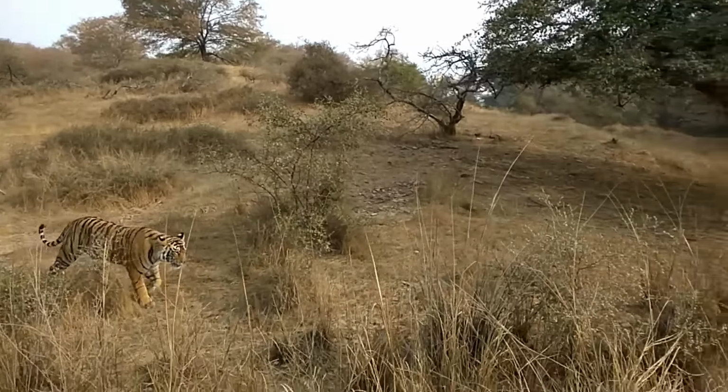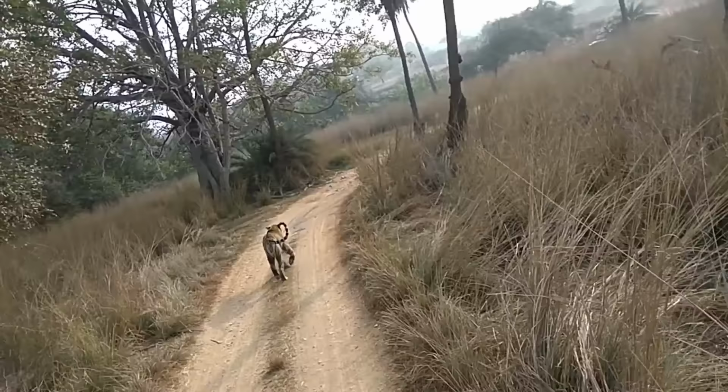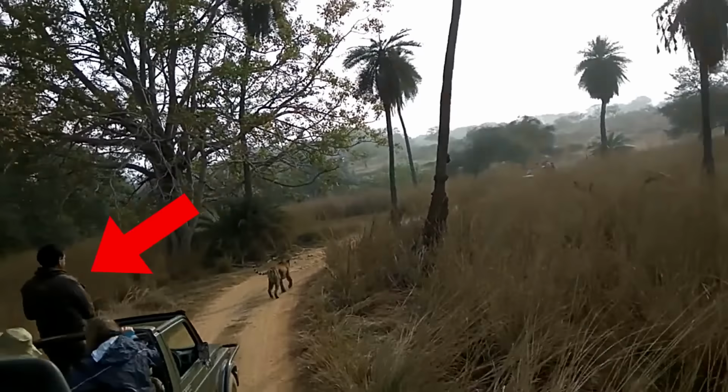Trying to mind its own business, the animal simply passes them up and continues walking up the road when the tourists suddenly decide to go after it.